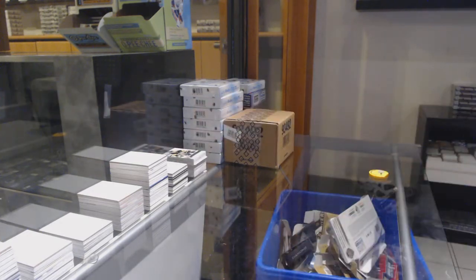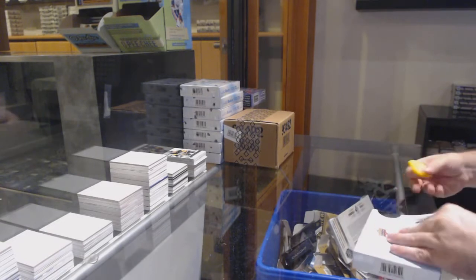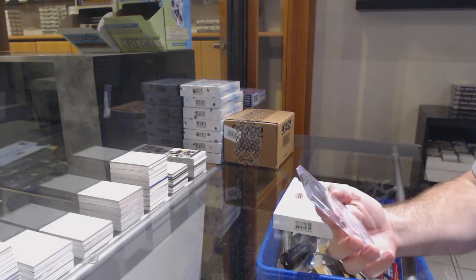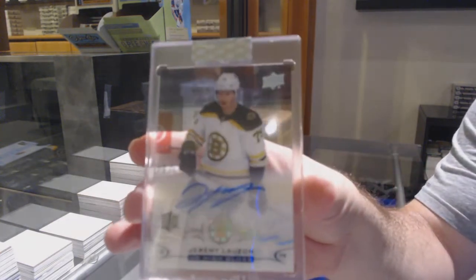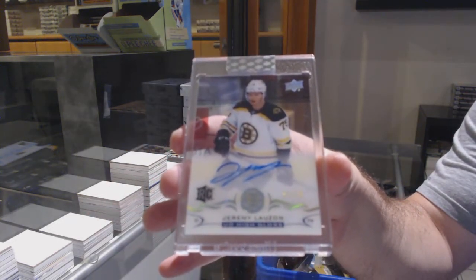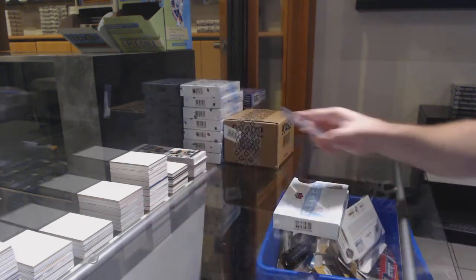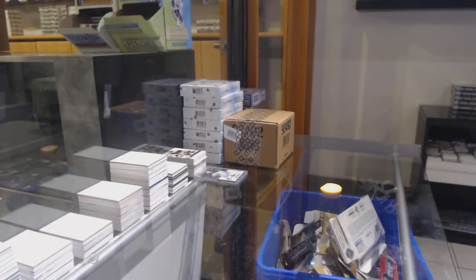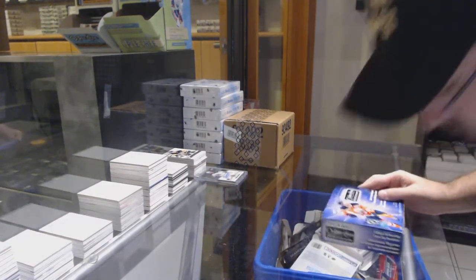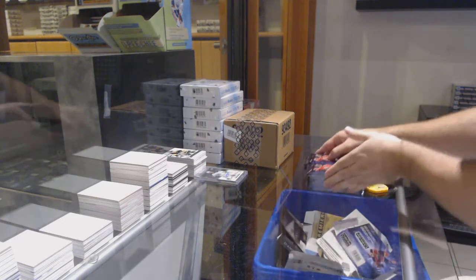All right, 8 feet, my honest recommendation would be buybacks, personally. Not a bad one for the Boston Bruins. High gloss number to 10, Jeremy Lozon. Sweet. 8 feet, 320 plus. So I don't know what that equals out to. What does that equal out to? Yeah, we got a couple left.